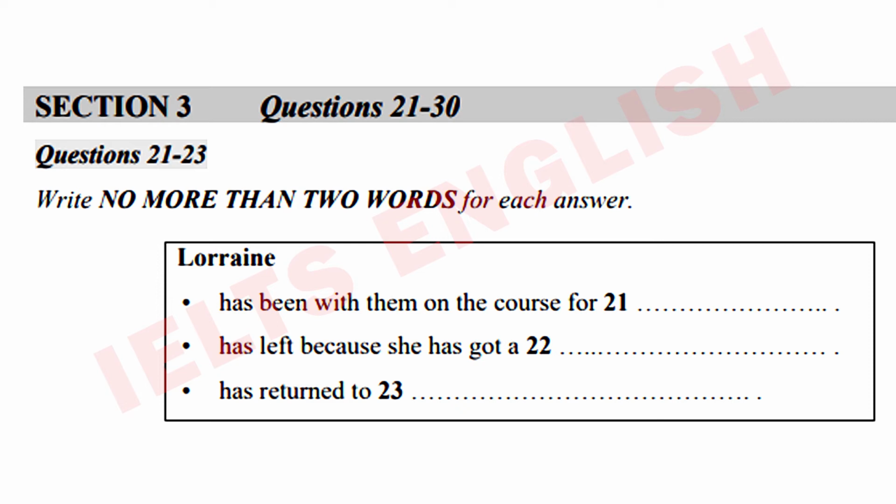She always was the sort to keep herself to herself. Yes, I know what you mean. Did she give any reason? Well, she got that job. What? Yes, and she's been given permission to leave, as there's only a week to go before the end of the course. But she'll be back for the exam week.